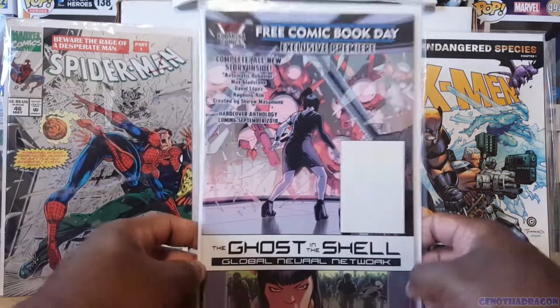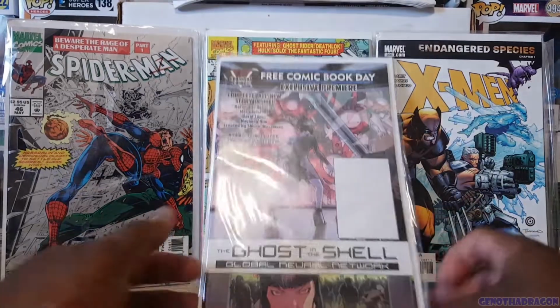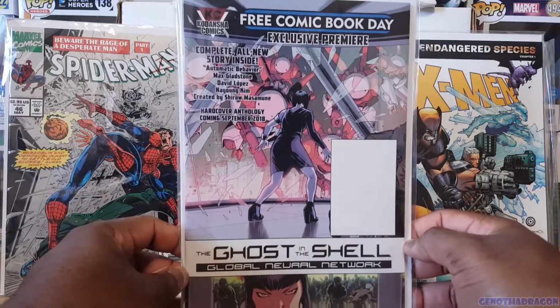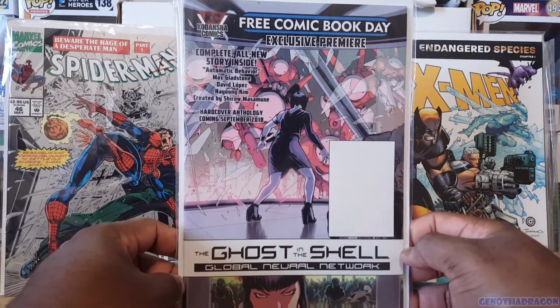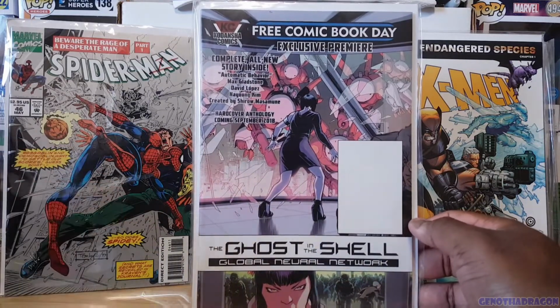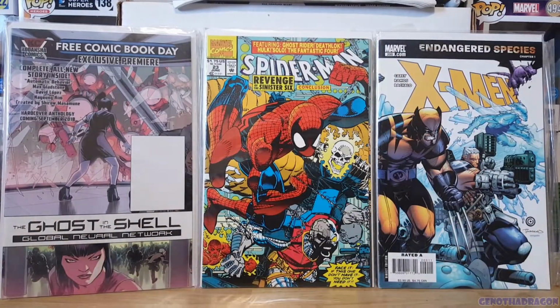And then here is a Free Comic Book Day book called Down Shit Comics. I got this one because it's Ghost in the Shell, and I didn't have this one. I like Ghost in the Shell, one of my favorite anime properties. And it's just a cool world. It's a Ghost in the Shell global neural network. I just had to pick this up. It was $1. So a lot of these are $1 books.